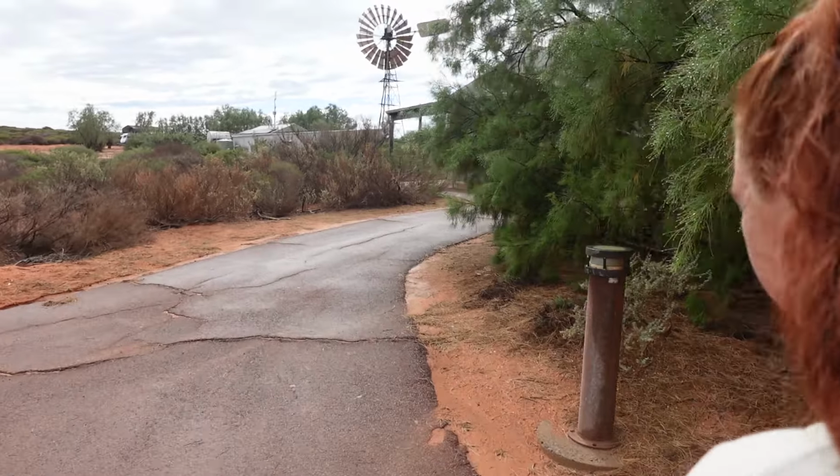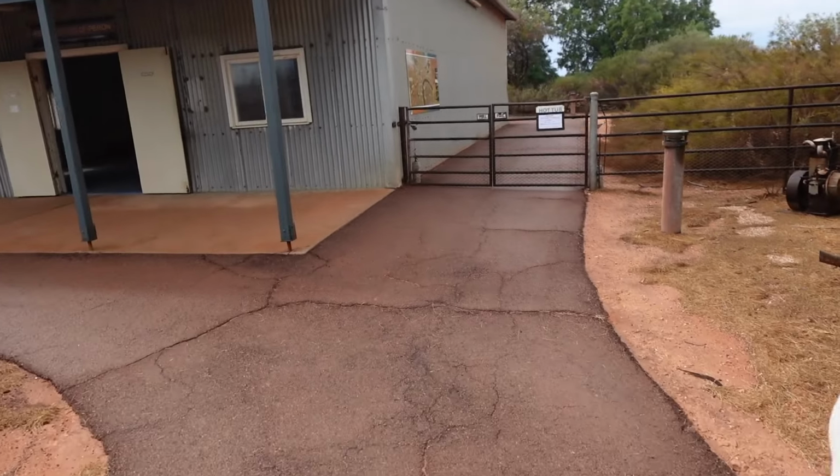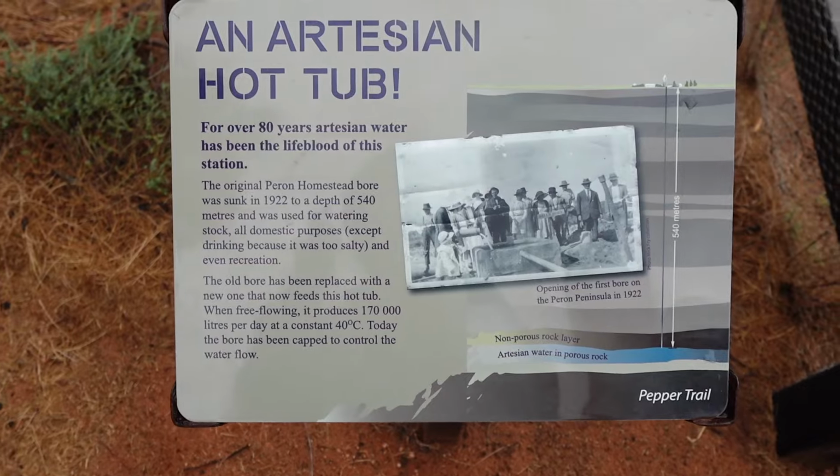It stopped raining for a brief couple of minutes, so we are off to the artesian hot tub. Currently it's natural and it heats up to 40 degrees. So we're going to go have a look. Give that a read, that's pretty interesting.